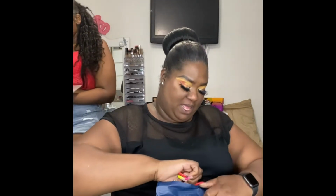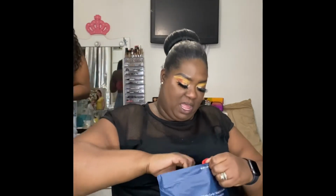I don't know which one is which. I got 2 U-part wigs and a headband wig. I ordered this on the 26th of August, and today is September 3rd. First off, they gave me some little cute lashes. These are 3D lashes, and they look like something I would wear, so I'm happy for that. Let me get a pair.